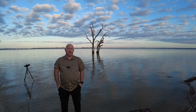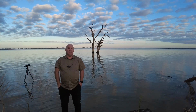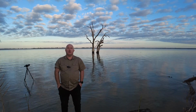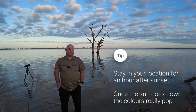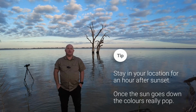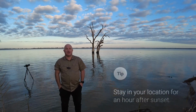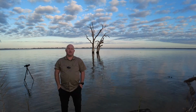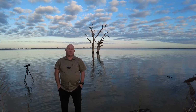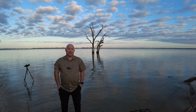What we did find is that it really does start to crack on after sunset. So hang around for an hour after sunset. This is probably my pro tip from the holiday: hang around after sunset. Once the sun goes down, you really start to see some of those colours come out. The other thing is, you can see in one of my photographs that there's a bit of a high key element to that as well. Don't be afraid. Both sides of the lake are really good.